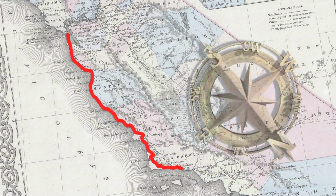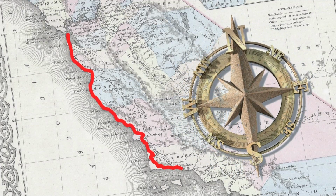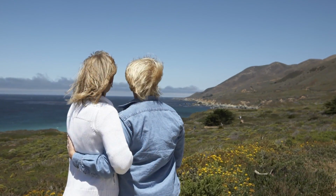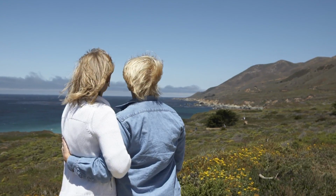And you know, people always wonder, is it best to go north-south or south-north? Most people agree that north to south is best because you'll have unobstructed views of the coast. So then if you see some photo ops, you won't have to hop out of the car and cross traffic and all this drama. It's easy to pull off the road and get the picture.